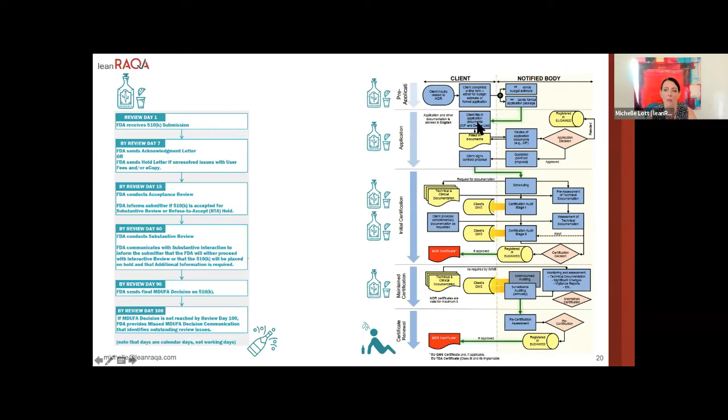To where the one on the right is an actual flowchart from a notified body of what it's like to walk through and what you can expect at different phases. So you can see you've got a pre-application, application, initial certification. Then you have to maintain your certification and get it renewed. So you really stay in this perpetual motion machine in terms of your product clearance and certification.